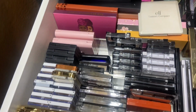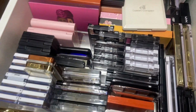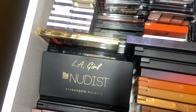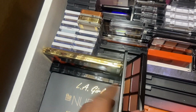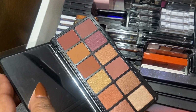And then I want to try another drugstore one that has a little bit of color to her. So let's go with one of these. I'm not sure what these look like. The nudist, I think that's going to be like a neutral one. So let's see what this LA Girl Feverish, Get Feverish looks like. Oh, that's what the Get Feverish looks like. So that is a pretty one. So we'll pull out this one too.